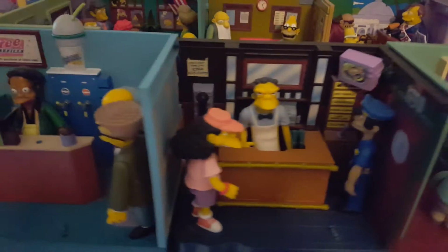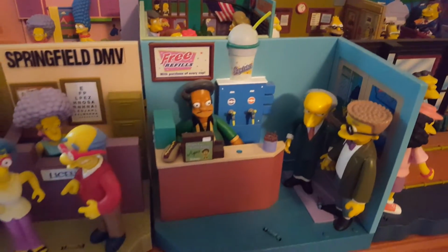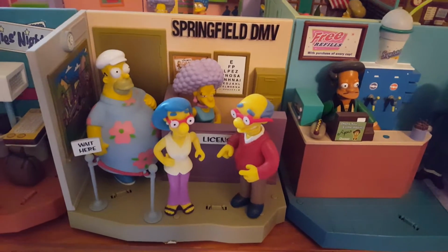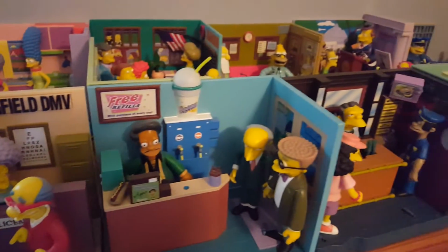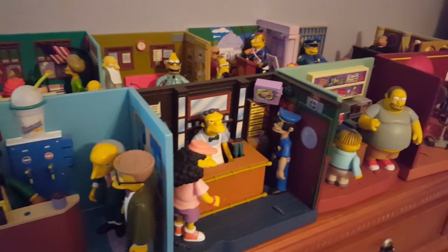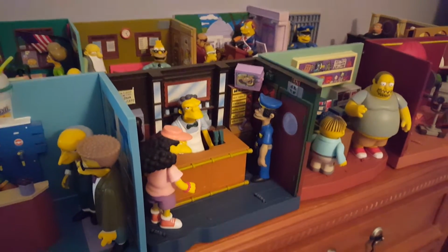Now this Simpsons Village, by the way, for those who don't know, was made by a company called Playmates. I believe they're still around, but I don't know exactly what they're producing at this point. But these were in the 90s mostly, and there were all kinds of figures and then these play sets that you see.